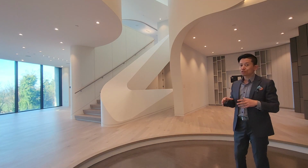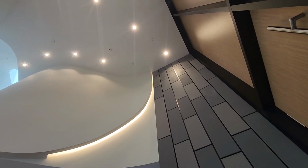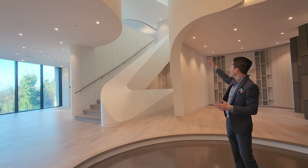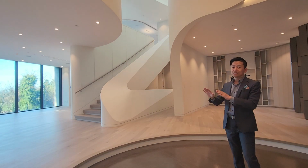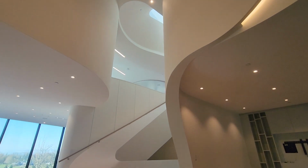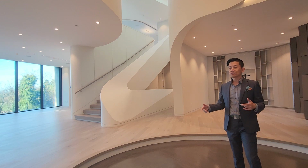This entry here is just a symphony of curves dancing with the light and the skylight that we positioned strategically up there. This beautiful wall here that double layers and comes out with an LED to highlight the edge lip there, it's just gorgeous. You'll notice that this entry is very unique.